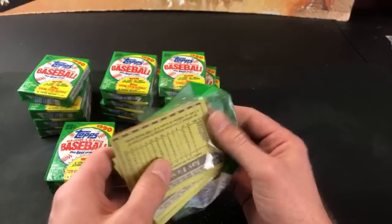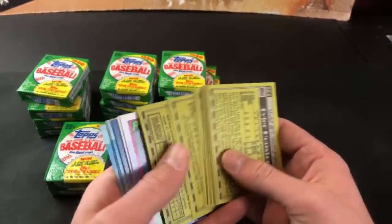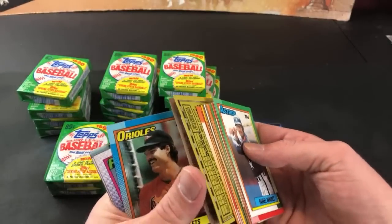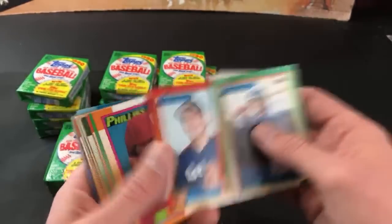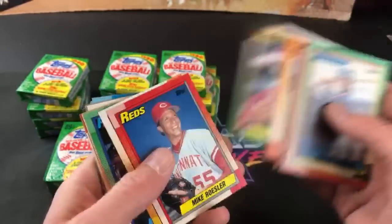Mike says, what set is Roy Halladay's rookie in? Roy Halladay's rookie is actually 97. 97 Bowman is probably the best one. James Reynolds. Oh, another Dennis Cook ugly-looking card there.